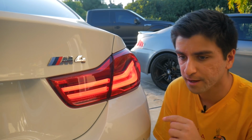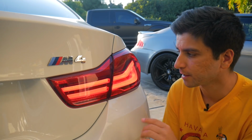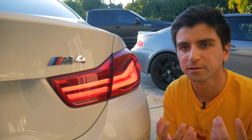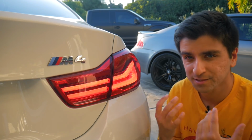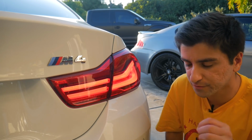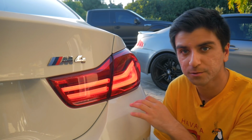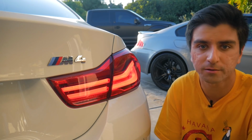Now, the F80 M3 actually has a slightly different taillight design as compared to the M4. The M4 has more of, again, this L-shaped type taillight, whereas the F80 design is a little bit different, but overall it really is the same in concept and the same technology is being used. It is also worth mentioning that the F80s from the 2016 models and upward actually got the LCI taillights, whereas the F82s didn't get the LCIs till 2018, for the 2018 model year, I should say.